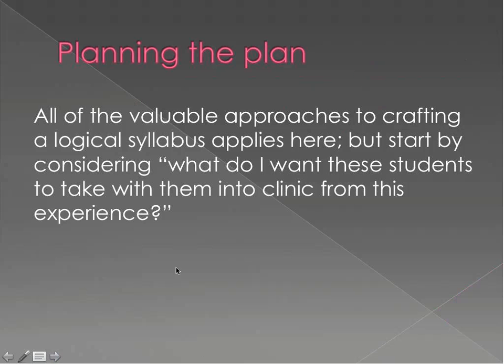So obviously, planning the plan, we've heard lots of good things about creating a good syllabus, but obviously a good place to start is this question of what do I want these students to take with them into the clinic from this experience. Now you could broaden that, because some of them might be taking an elective you created because they want to go on and become heavier scholar practitioners someday. So maybe it's not in 8 months that they're going to use what you're giving them.